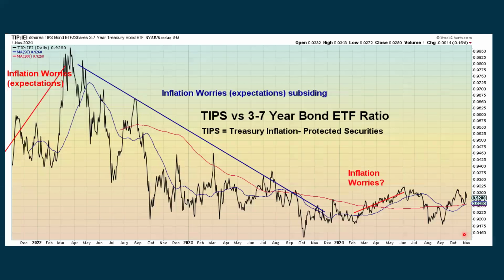We look at a ratio between TIPS, which are Treasury inflation protected securities, and compare them with 3 to 7 year bonds. Now, in 2021 and into 2022, when this was going up, that's because interest rates were going up and inflation was going up. Then we finally got a handle on that, and this ratio has been coming down, and we've been chopping more or less sideways. But as interest rates have been going back up, we're seeing this ratio going back up as well, enough to generate a recent golden cross here.